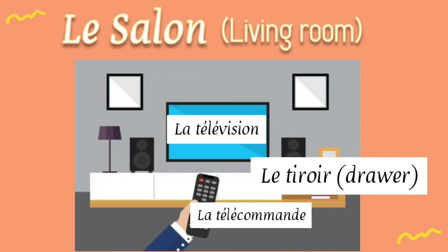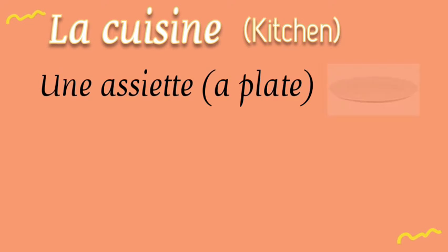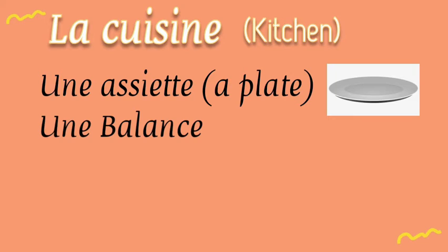So let's go on to the kitchen now. La cuisine. We are going to do several things that are found in the kitchen. So the first thing that is found in a kitchen is a plate. A plate is called une assiette. Une assiette. Next is balance, where we can weigh several things that we are using in the kitchen.